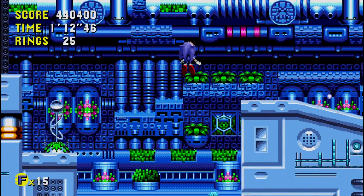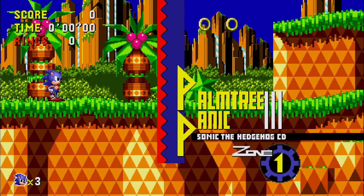And speaking of stage-based gimmicks, let's go over each zone individually. Let's begin with Palmtree Panic.